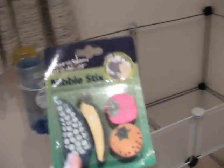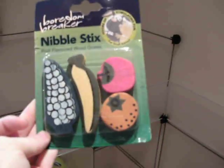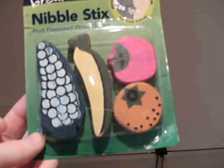I think these are about 99p in Wilkinson's. But you can also get them in Pets at Home. They're a little bit more expensive, I think £1.99. But please get some because they really love them. You put them in and then you come back an hour later and they are completely nibbled to bits. So I really recommend those.